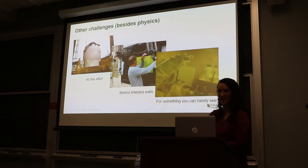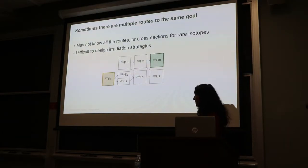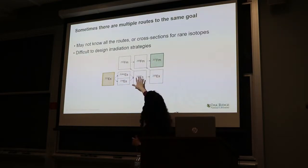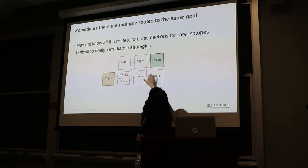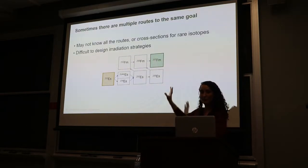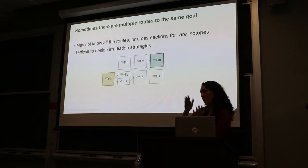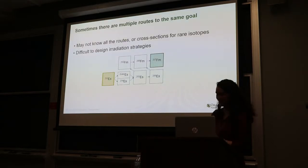And then also sometimes there can be multiple routes to the same goal, and that's especially true for fermium-257 production. So you've got a splitting here between a metastable and a ground state. You've got a decay here to fermium-255, but you can also push up to einsteinium-256, or you can also push all the way up here to einsteinium-257. So you've got multiple branching routes. The nuclear data is usually pretty fuzzy when you get heavier than curium. So sometimes we're not even sure how we're making the product that we're making. So there's a lot of analysis that goes into that.